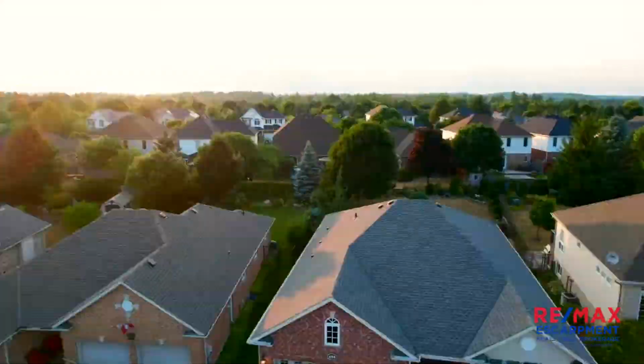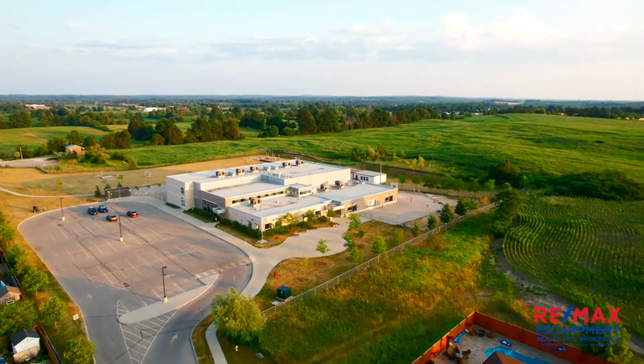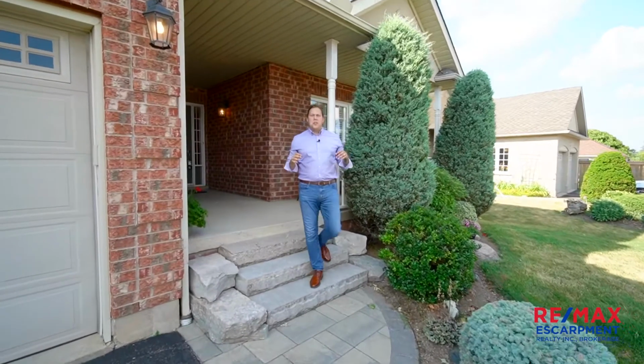It's a 5-minute walk to Harris Mill Public School. So if you want to walk your kids or even your grandkids to school, it's right here. And to top it all off, a Charleston-built bungalow, which has a reputation for superior quality. Who wouldn't want this home?